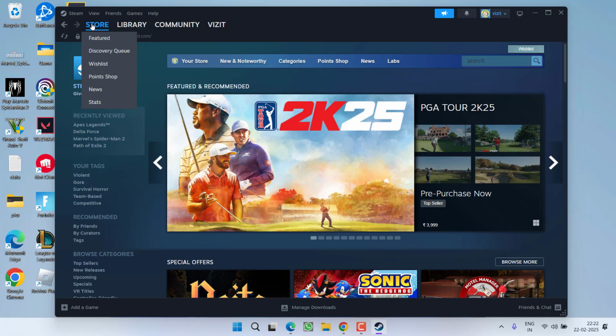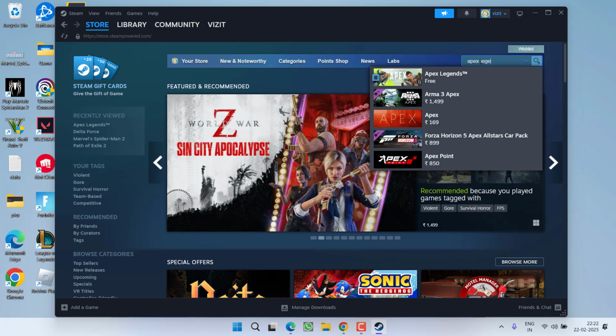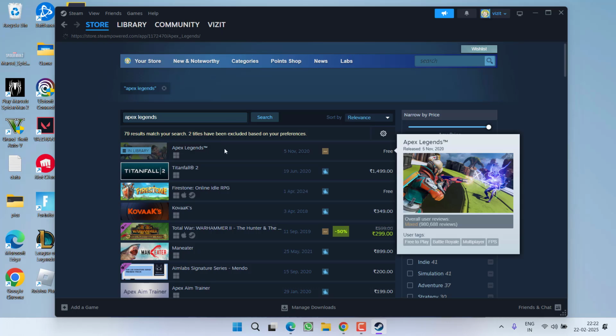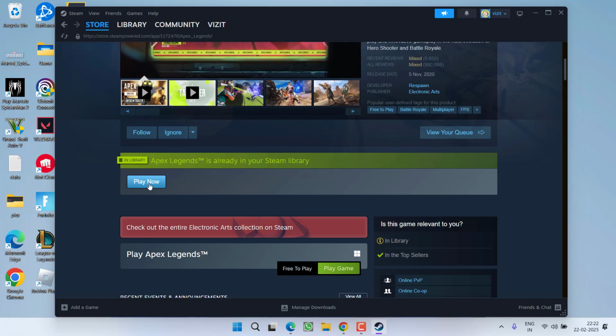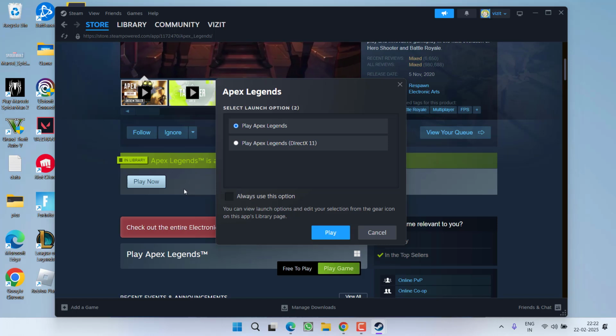Right in Steam, go to the store and in the search box, search for your game. Suppose I'll search for Apex Legends and hit the enter key. Now select your game. Right over here, you will find the option of Play Now. Whenever you click on Play Now, it will ask you to provide the installation directory. So simply provide the installation directory and the game will start to show right in your game directory.